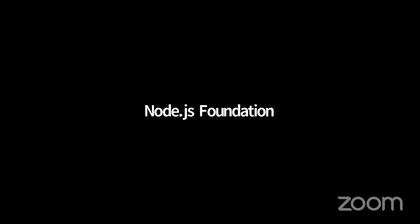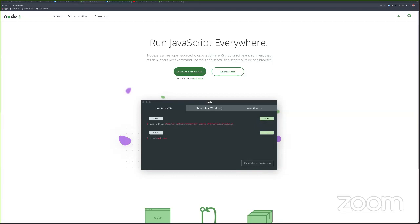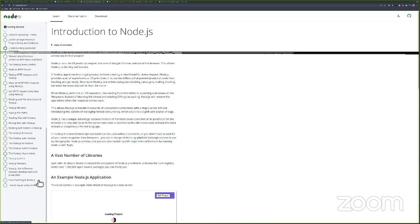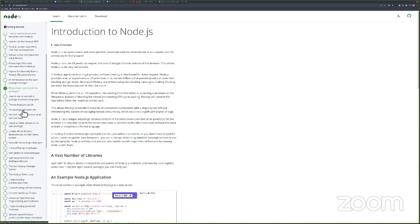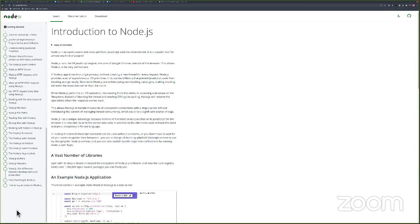So, have others seen the website? I'll share the screen here. Can everyone see the new website? Okay. So my suggestion was, there is this learn tab which has a lot of guides. My suggestion was to add another of these sections, like getting started, but for diagnostics, and then have the guides there.